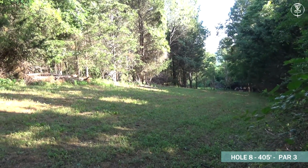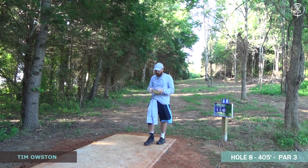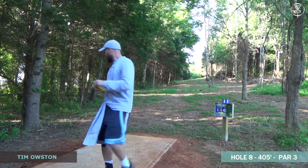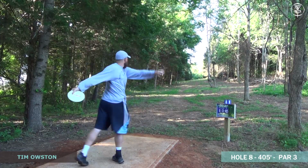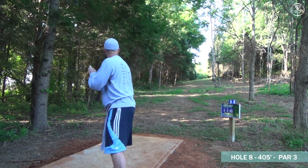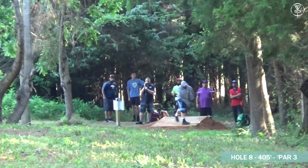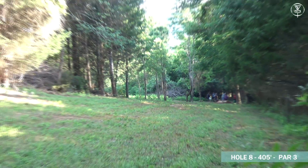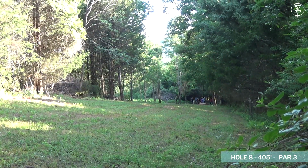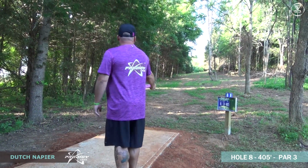Collin's got a really strong forehand game. I noticed when I was filming him. Tic-Tac looked like he's going to throw a roller. Definitely need a little bit more distance on this hole. It plays a lot longer than 405 feet. Yeah, the fairway is definitely where you want to be. Anytime you land in that left or right side, you're going to be fighting your way out.